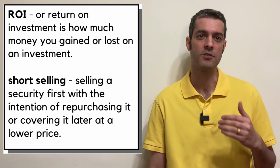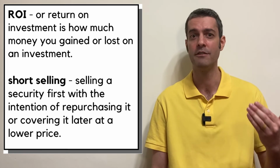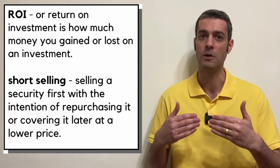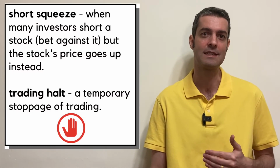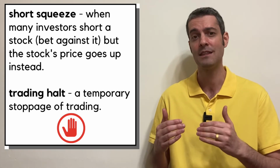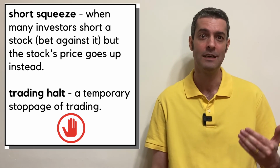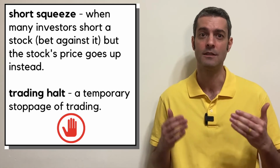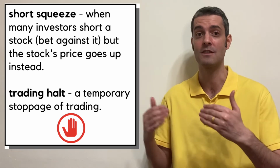In short selling, a trader sells a security first with the intention of repurchasing it, or covering it, later at a lower price, investing in such a way that the investor will profit if the value of the stock falls. A short squeeze happens when many investors short a stock, or bet against it, but the stock's price goes up instead. If the stock's price rises too quickly, then short sellers have to close out their positions as rapidly as possible, thus causing a further increase in the price of a stock. Now you have a short squeeze.